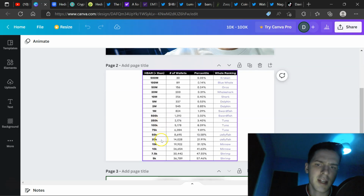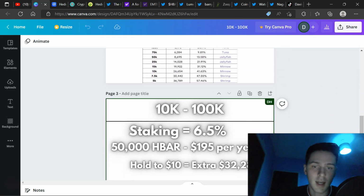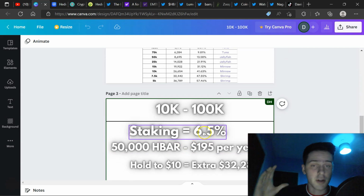Now for $100k in HBAR, I'd probably say the bracket of 10k to 100k. Obviously, it depends on your price predictions. It'll go above that, I think, but 10k is the minimum. Now, if we go to half between that, 50,000 HBAR, if you're staking, it is huge.